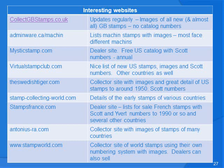StampWorld.com is a collector site of world stamps. They use their own numbering system, but they have images, so it's very useful that way. And they also have a facility where dealers can sell, though not every stamp is available for sale because there may not be a dealer hooked to it.